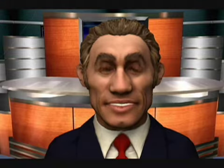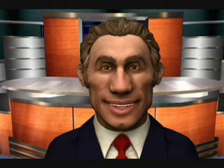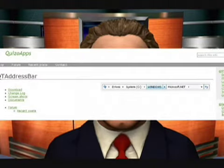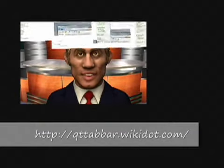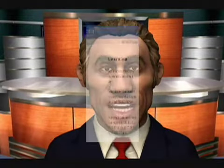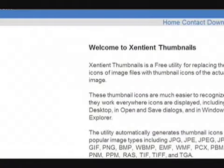Well, you can get that in XP now. There is an enhancement called QTAddressBar that adds the breadcrumb feature as well as tabbed browsing to Explorer and some other features as well. Poke around the QTAddressBar site for other nice add-ons. Xentient has a nice add-on to Explorer that gives you thumbnail previews of your image files.